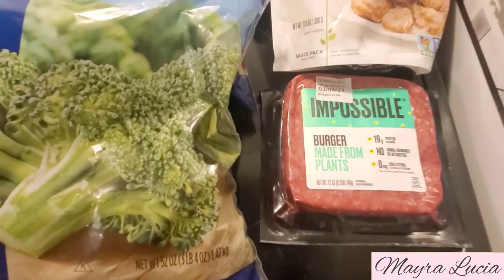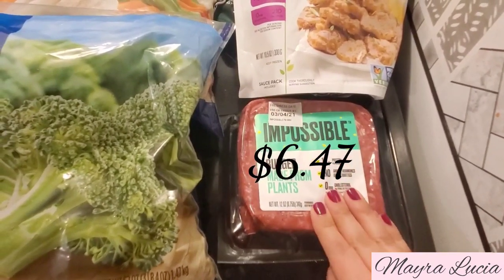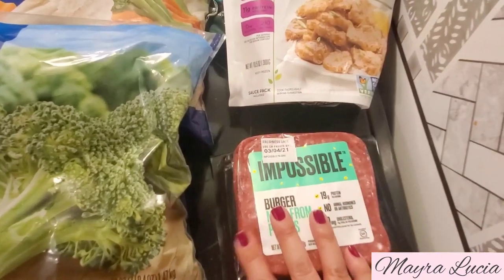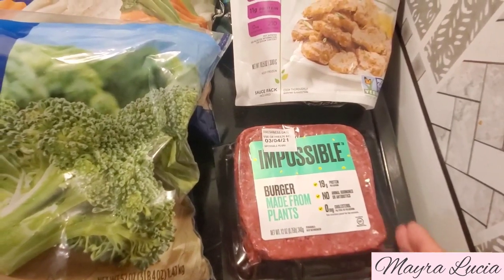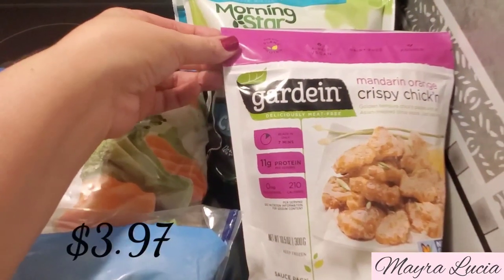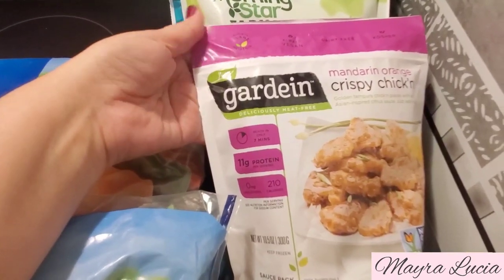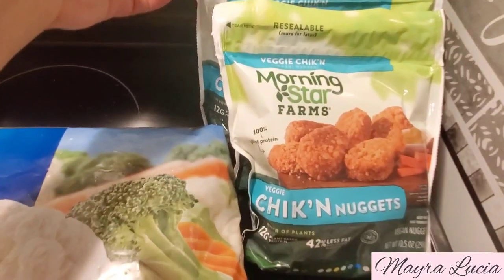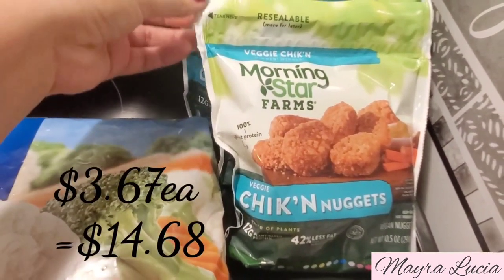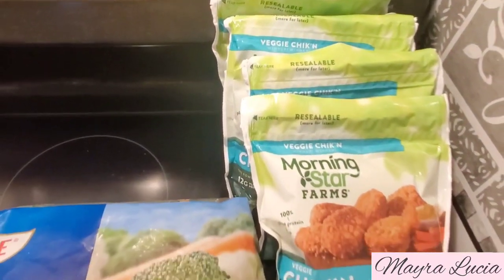So let me start with this Impossible meat substitute. I actually have never used this one before, so I'm very excited to try this out. Maybe I'll use it in tacos. And then I also have these Gardein mandarin orange crispy chicken. These I give to my kids. They are very sweet and tasty and delicious. They're vegan. I have these Morning Star chicken nuggets. These I also give to my kids. I purchased 4 of these bags. You can see they're somewhere over here in the back.